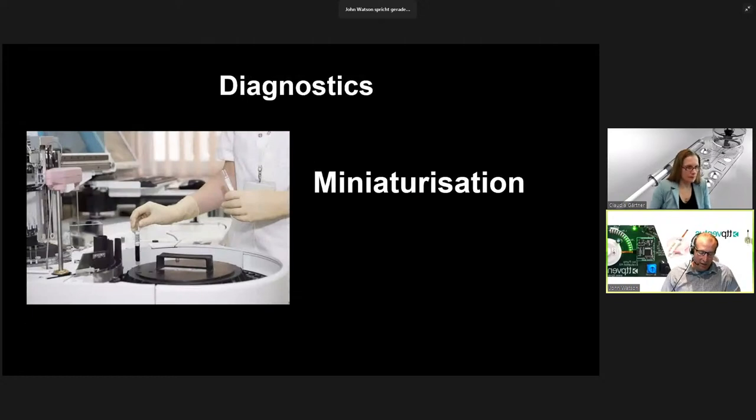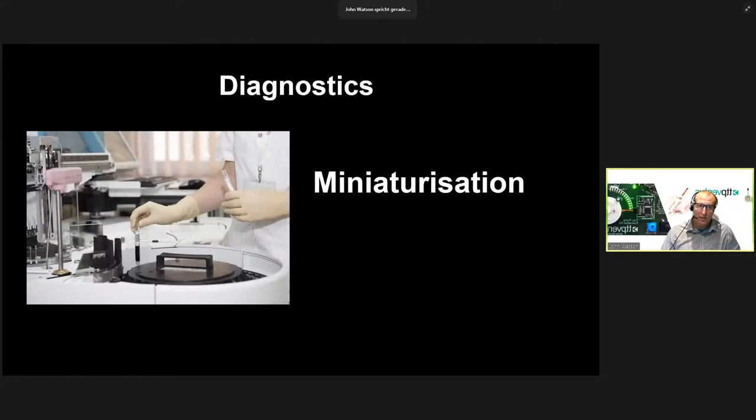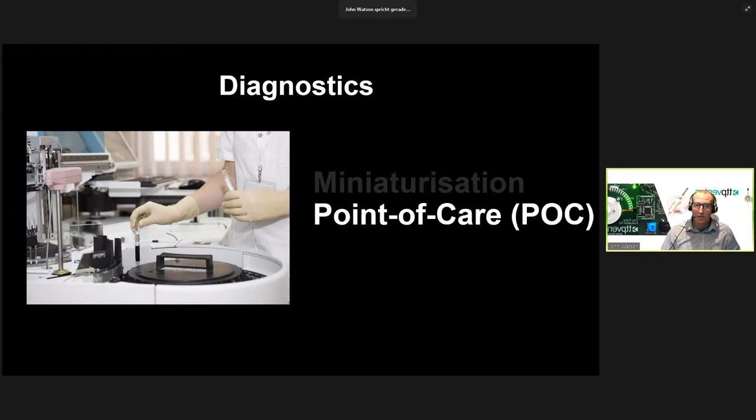If we take the diagnostics industry, for example, as highlighted in a number of talks previously, a large proportion of diagnostics testing is moving out of central laboratories and into the doctor's surgery and increasingly the home, hence the need for miniaturization. This is really being driven by consumers who are demanding more control over their healthcare, and a healthcare service that is delivered at point of care and in real time, say at a doctor's appointment, for example.